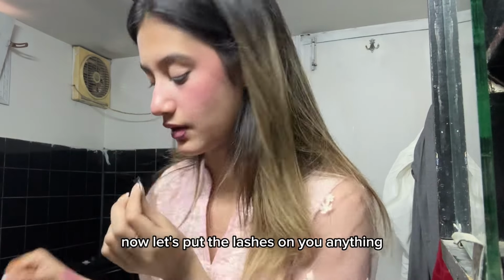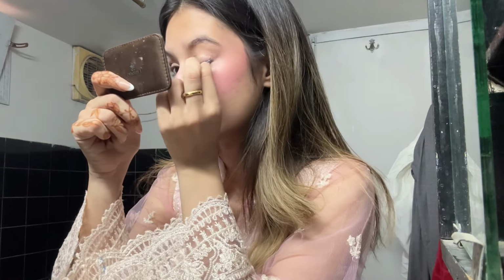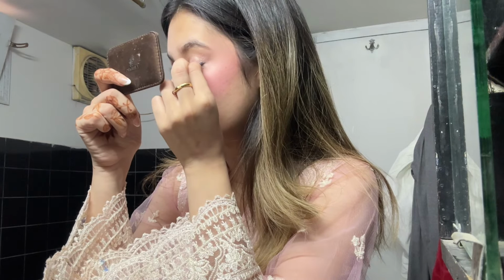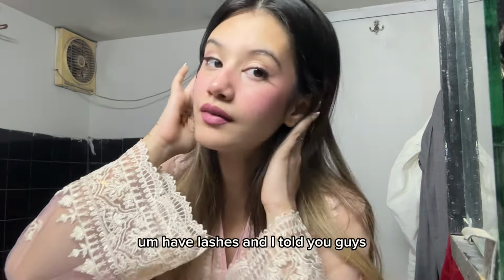Okay, now let's put the lashes on. I've applied glue on them. We're going to put on half lashes. Should I go for a fox eye look? I'll put them on slightly raised. Okay, so I finally put my lashes on. Half lashes, as I told you guys. I've still put them on a little raised. They're still a little foxed like this.